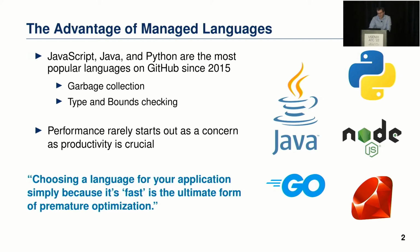When improved productivity will put an application in the hands of the users as soon as possible, performance rarely starts out as the primary concern of a project. Some even go as far as to claim that choosing a language for your application simply because it's fast is the ultimate form of premature optimization.